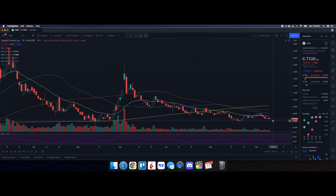So if it does decide to pull back even further and get back into the 68-cent range, I'll probably look into actually adding some more shares. But if it pulled back even more, getting to around the 65-cent range, I'd add even more, due to the fact that, again, when it comes to the cannabis sector, it's very seasonal.